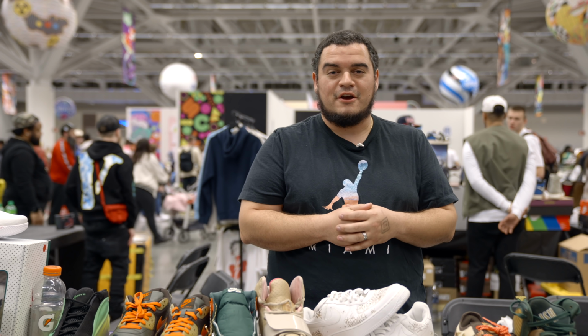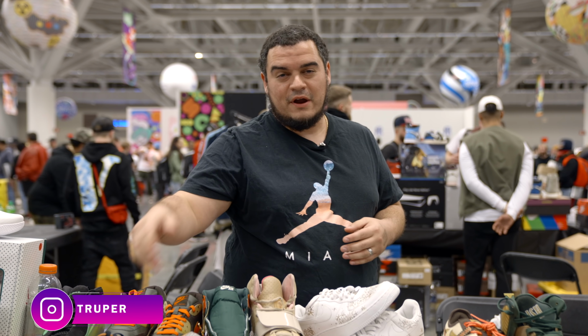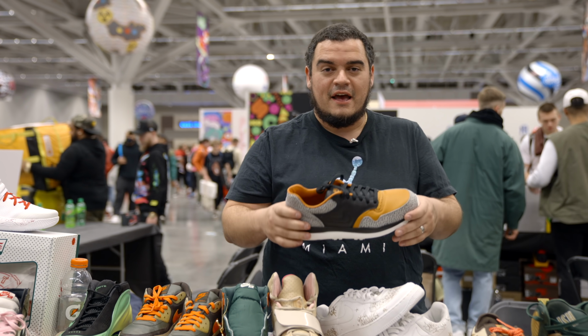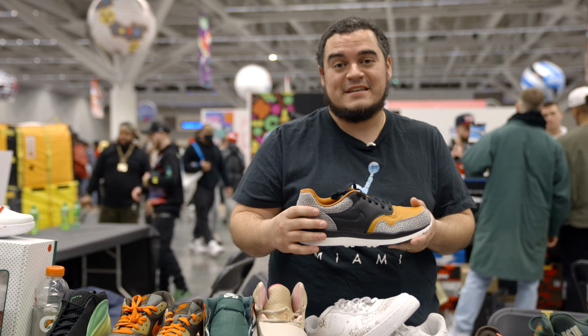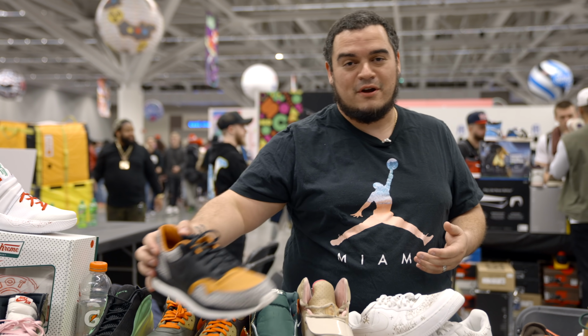What's up, y'all? Sneaker Trooper here. You want to look me up, you can come to Instagram, Sneaker Trooper, T-R-U-P-E-R. We're gonna do a little inventory here. So this is the cheapest shoe I got. I originally got it for 40% under retail. $140, bro. I mean, we're doing it right around retail because you can't try to hit people over the head, bro. You gotta keep the inventory moving.